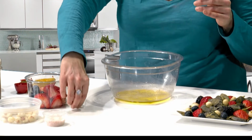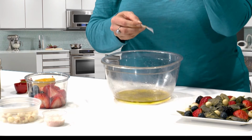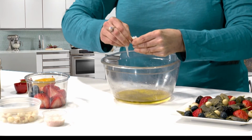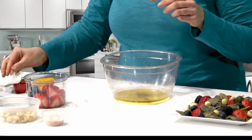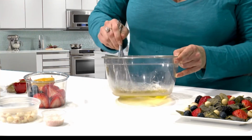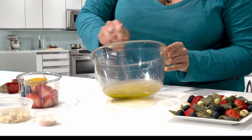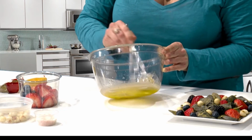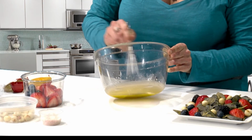And the secret ingredient is the honey. Gives it a little bit of sweetness. So I've got about a tablespoon here in this little packet. Just going to throw that in. And then all you've got to do is whisk it together. Super quick, super fast. Make sure it's all emulsified. Get all those juicy, sweet, lemony flavors together.